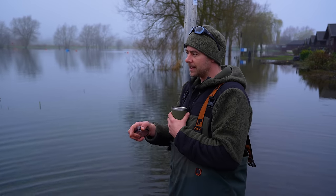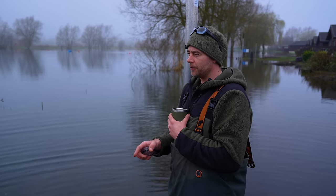So sat here watching then, a little puff of fizz came up. Then one at the back of it, one at the side of it. You know, there's definitely a few out there. At first I thought it could have been tench. But nah, I'm pretty sure there's a little pod of carp out there, I'm sure of it. By the look of it, having a little dig around as well.